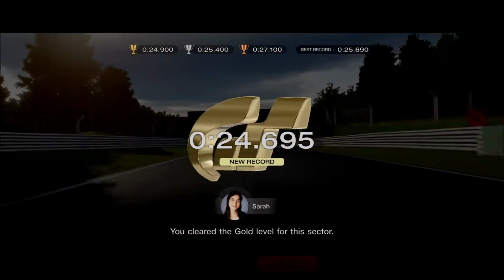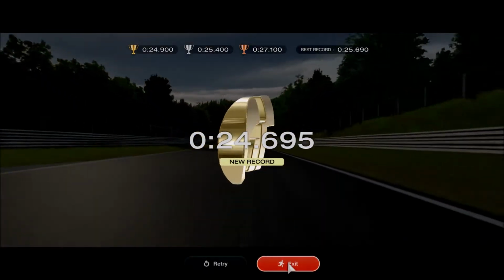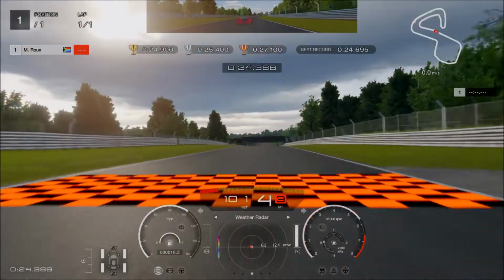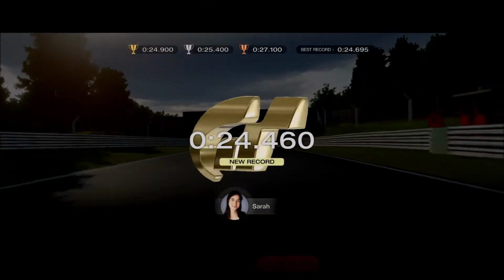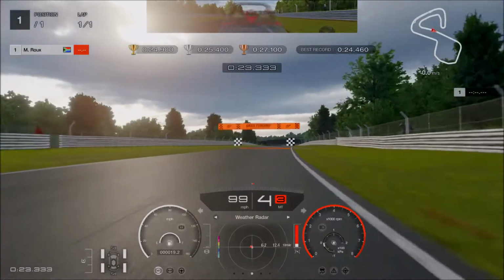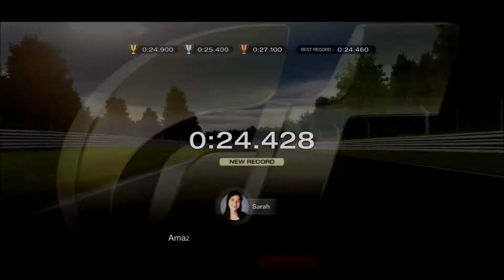Again, not too bad, and it didn't take me too long to beat the golden time. I was currently 7th on my friends' rankings, so surely I needed to push to get to the top spot again. Okay, another few tenths there. And a little bit more there.